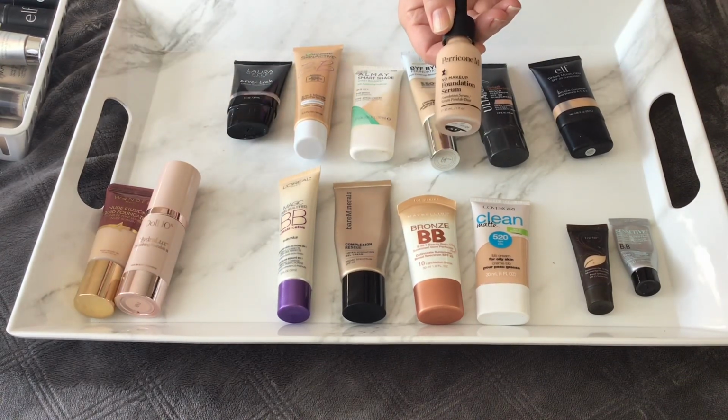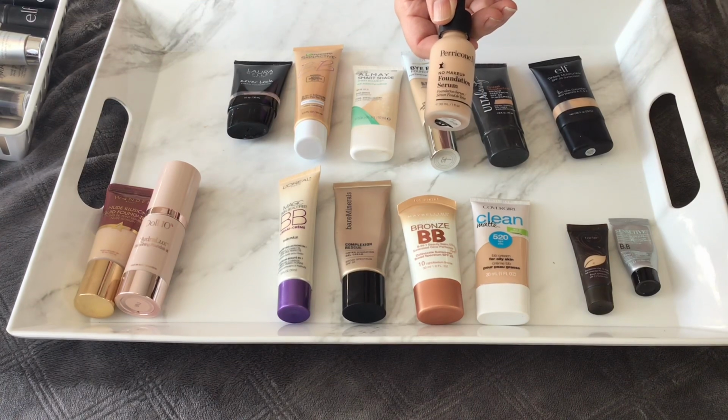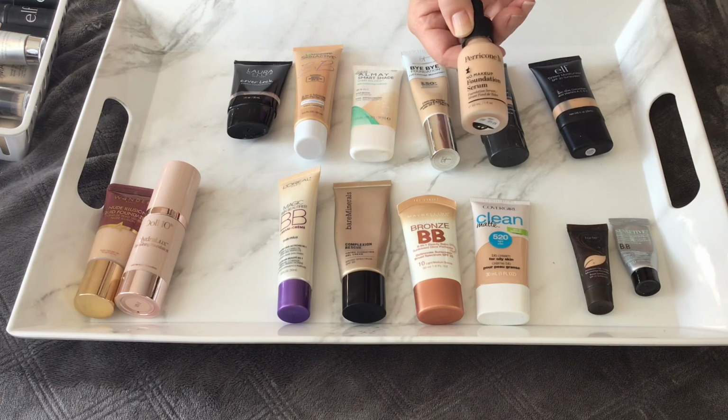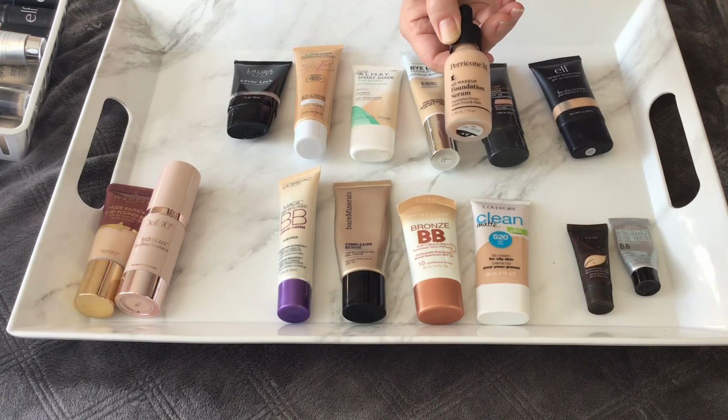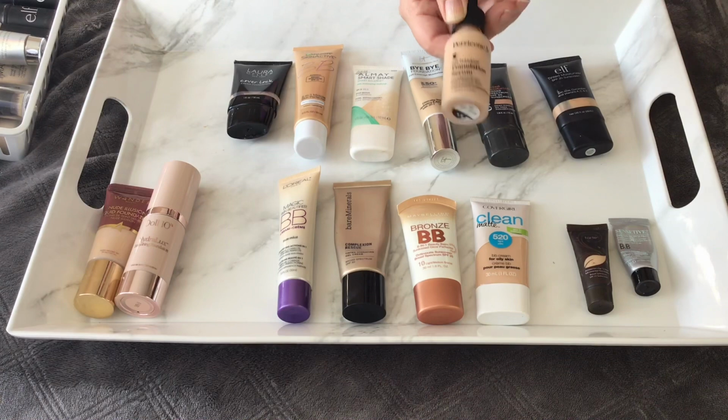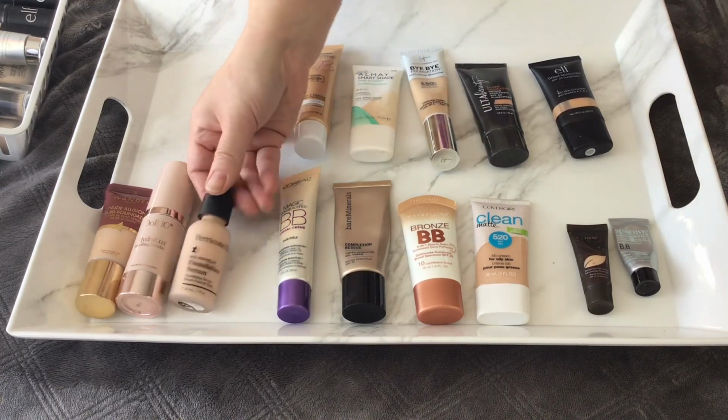This is a Perricone MD No Makeup Foundation Serum. This one I believe I got in an influencer box, and I do remember liking it. It doesn't last very long on me, but it has a lot of good skincare benefits. And it does look really good for about 6 or so hours. And so I want to hang on to that one and get some more use out of it.